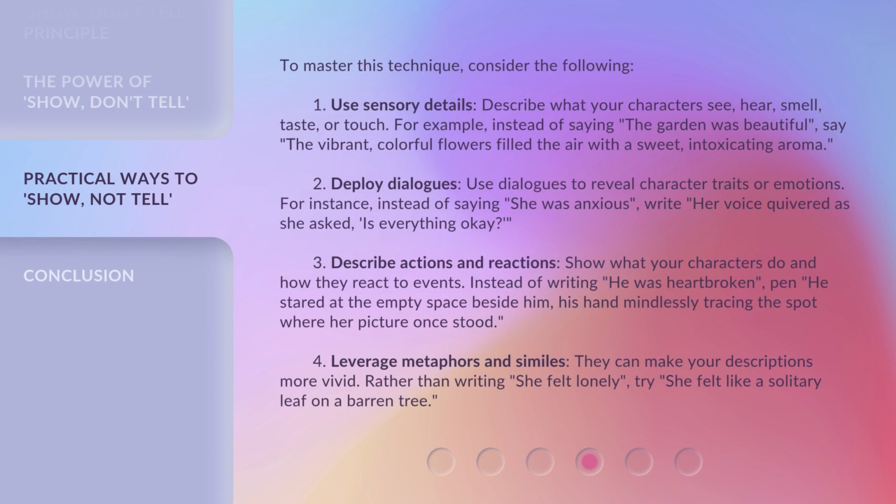To master this technique, consider the following. 1. Use sensory details. Describe what your characters see, hear, smell, taste, or touch. For example, instead of saying, "The garden was beautiful," say, "The vibrant, colorful flowers filled the air with a sweet, intoxicating aroma."